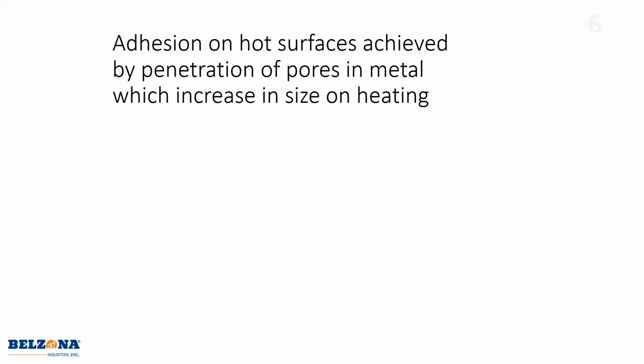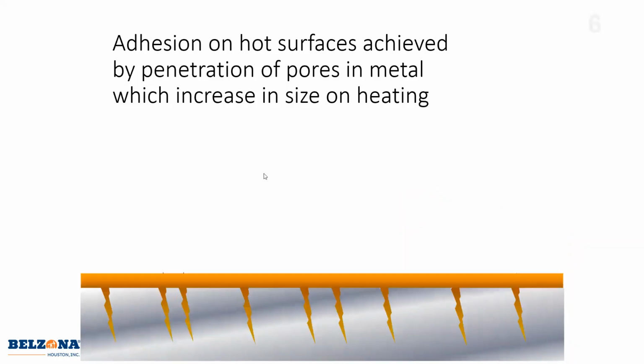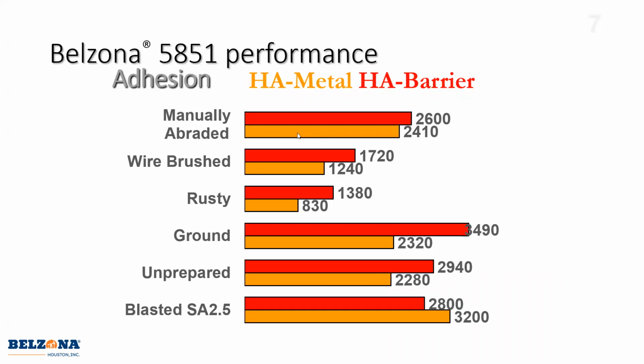To go into the adhesion, the reason why we don't need that much surface prep is that the adhesion onto hot surfaces involves penetrating the pores. The pores are going to be a little bit increased because of the temperature of the metal. So they're able to get a little bit more penetration into the pores and get a nice anchor bond. And some of the testing we've seen, this is at the lower temperature range of the heat activated material, so this would be the 176. And when it's at 302, you can see our adhesion is actually better when it gets a little hotter. The only time it does not get better is when it's blasted.